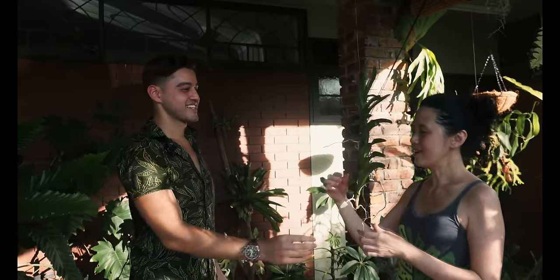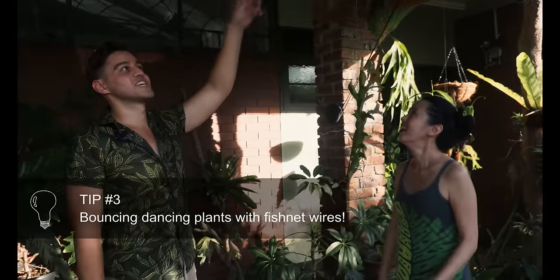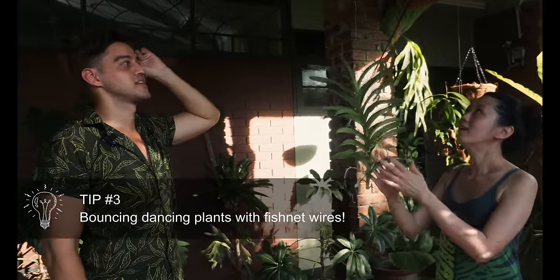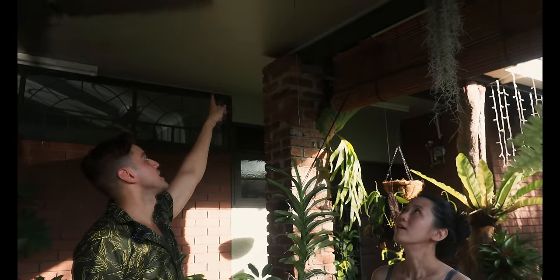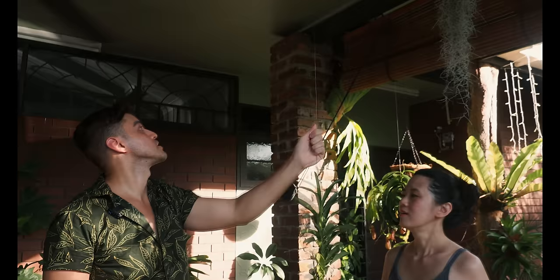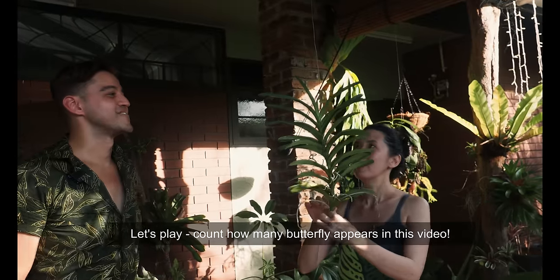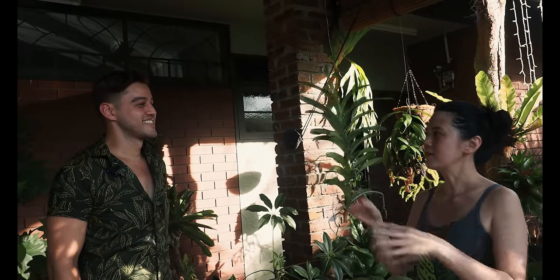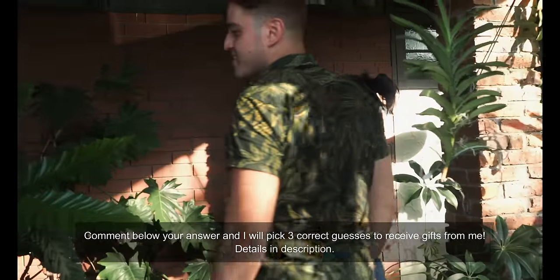Oh, this is a nice whimsical decor and it can bounce too. It can bounce, yeah. It's actually fishing wire, so it's a good tip, you know, you can just put two screws on each end and you can actually pull a fishing wire and hang multiple plants along that. And it's quite sturdy. I'm going to do something like that for my garden. Awesome. And maybe add fake butterflies and stuff, if you like.